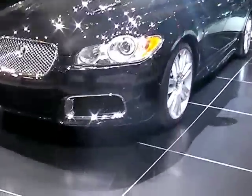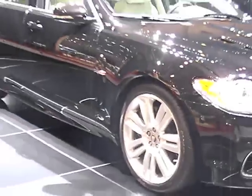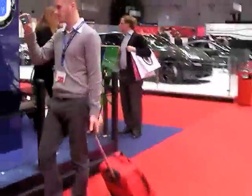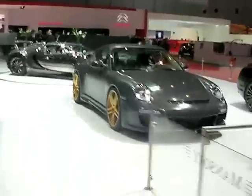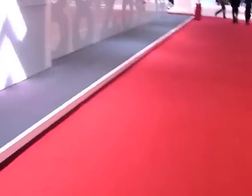I think things like that and that sort of make it feel a little bit cheap. Sure, it's very good to drive. Mental spec Cayenne in carbon fibre effect finish. If that takes your fancy. Or you can have a matte 911 or a matte black Bentley Continental GT. Why you would is another matter.